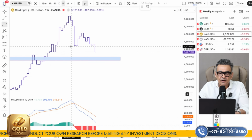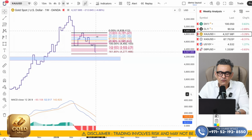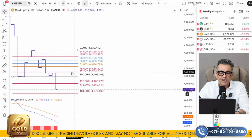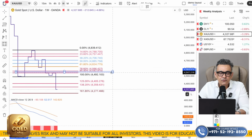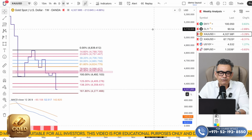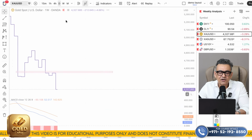So this is to connect the low and the high here. It helps us with the key resistance levels. The zone between 78 to 85 is the major resistance now. So this is to be highlighted as key resistance. That's it, and we can remove this and we'll be switching to the day chart now.